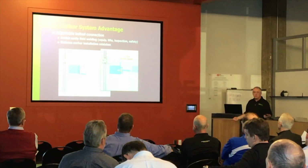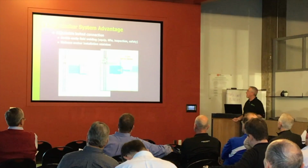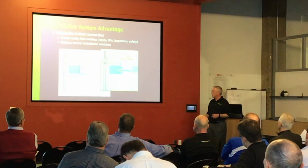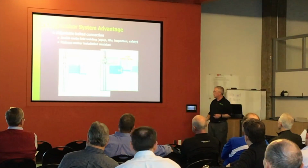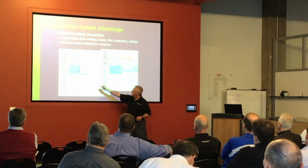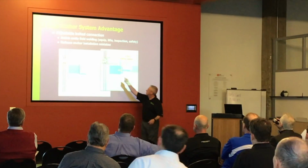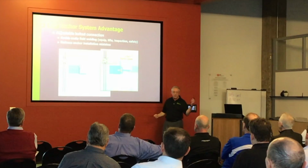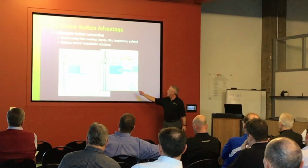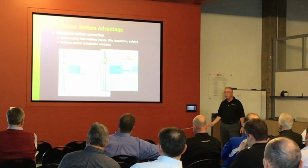So let's take a look at some of the other advantages that we see associated with this anchor system. Obviously, one of them is it's an adjustable bolted connection. So this avoids the costly field welding that's associated with the bent plate pour stop. So they're running around, and the field labor associated with each one of those is being saved. There's equipment, there's lifts, there's inspection, there's safety, all kinds of stuff associated with the field welding that is saved. And this is a bolted, easy connection.